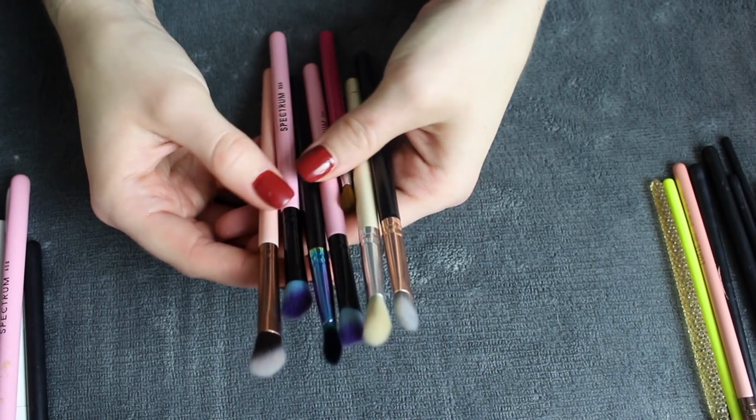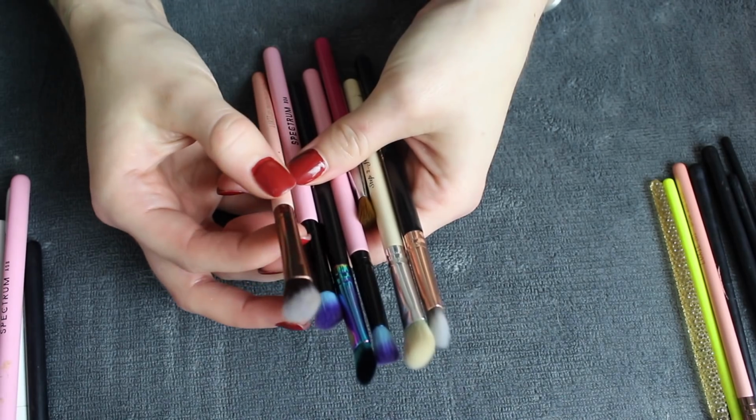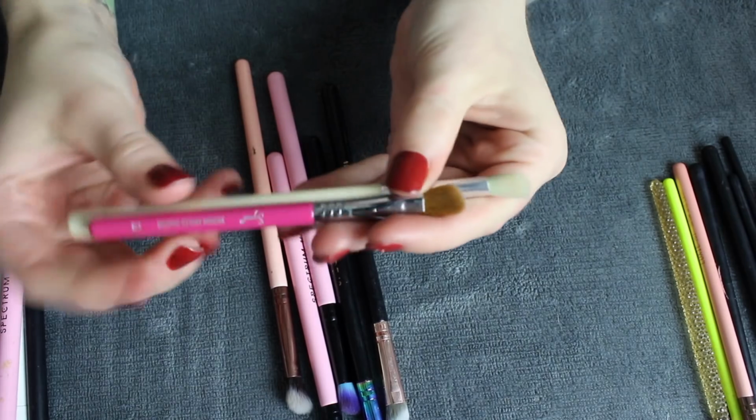And these ones I deem as like my angled shadow brushes. I like to use these to really pack in the outer corner with this shape to kind of create that angled shadow look. These 2 I'm going to be decluttering. I just don't really reach for these ones.